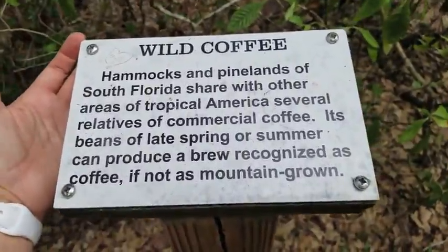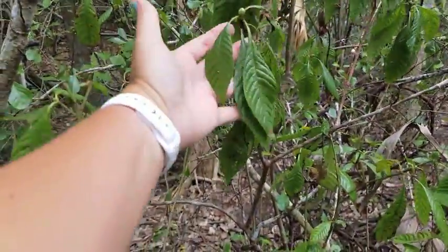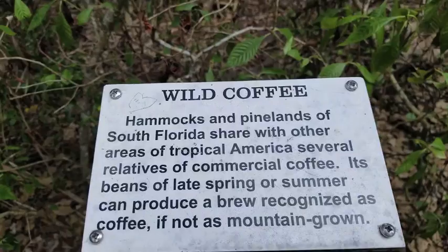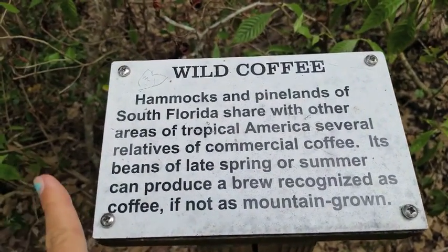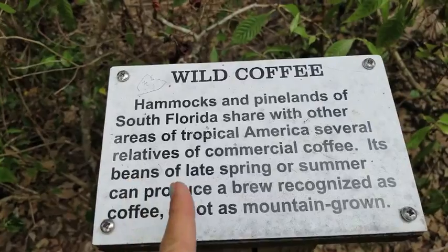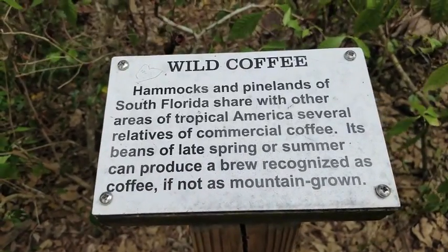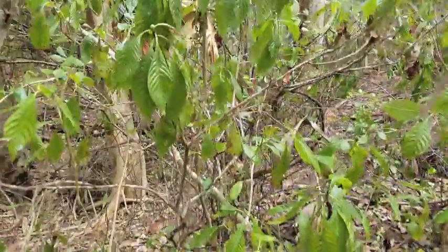Wild coffee, how cool is that? That's these plants right here. That's the wild coffee. And it says that there are several relatives of commercial coffee, and its beans of late spring and summer can produce brew recognized as coffee. Wild coffee.